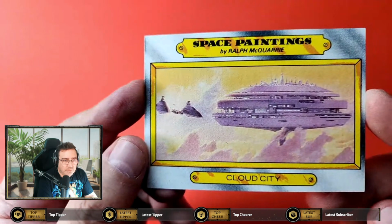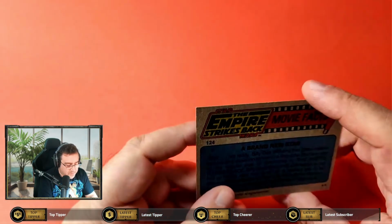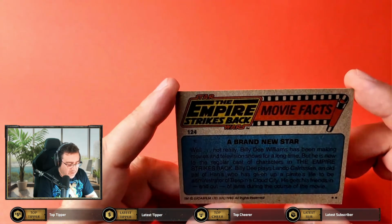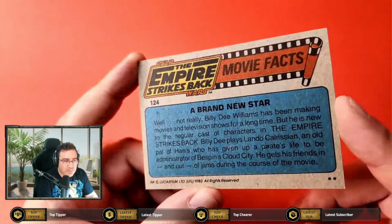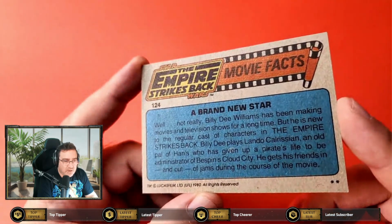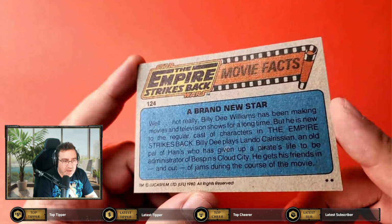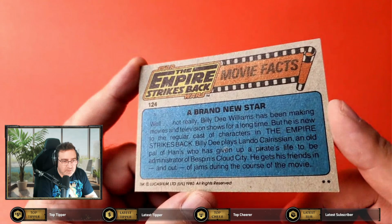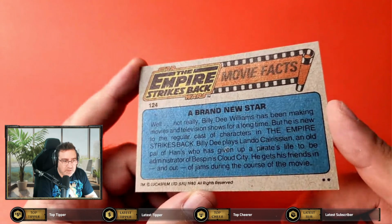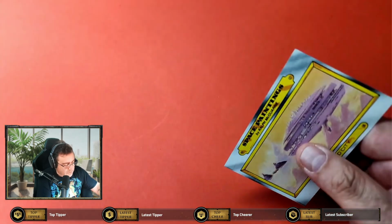Beautiful. Well, not really. Billy Dee Williams has been making movies and television shows for a long time, but he's new to the regular cast of characters in The Empire Strikes Back. Billy Dee plays Lando Calrissian, an old pal of Han who has given up pirate life to be administrator of Bespin Cloud City. He gets his friends in and out of jams during the course of the movie. 124.